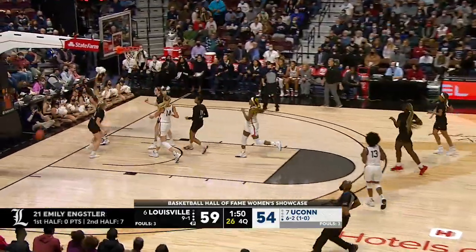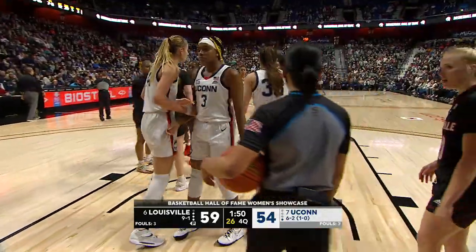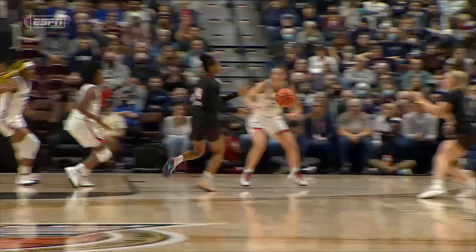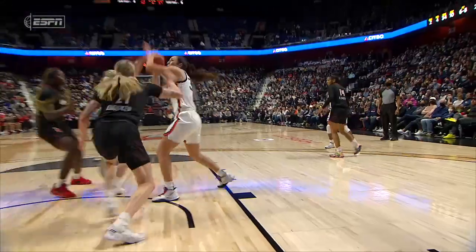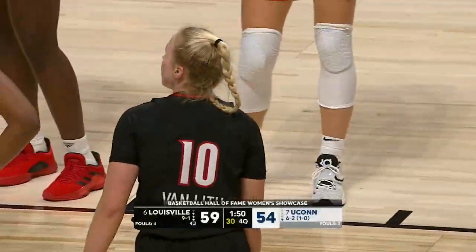Back to a 5-point advantage. Ducharme quickly back the other way. And free throws coming here for the freshman. Haley Van Lith came into this game shooting 5 of 33 from the three-point line and certainly has found her stroke. And Caroline Ducharme growing up as well before our eyes. Nice take and strength to finish.